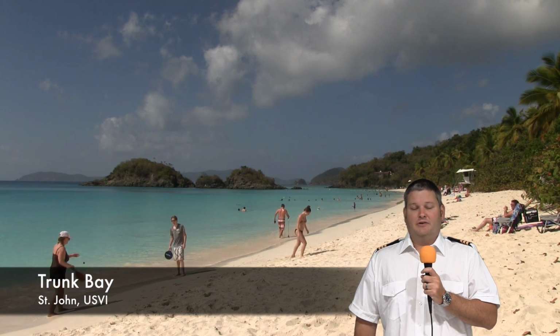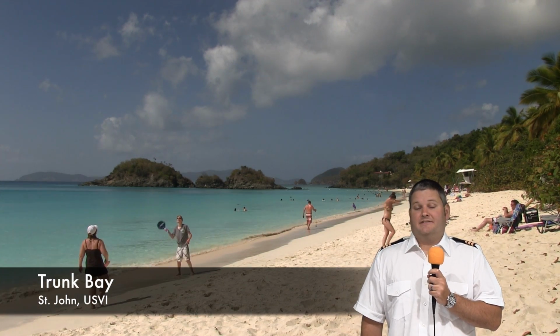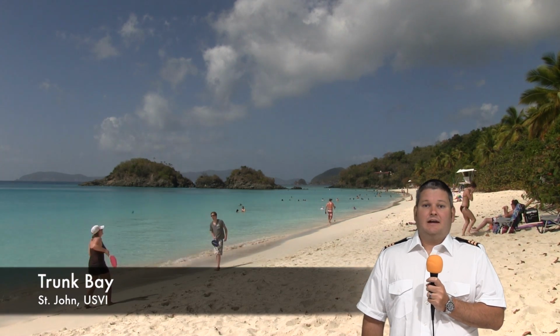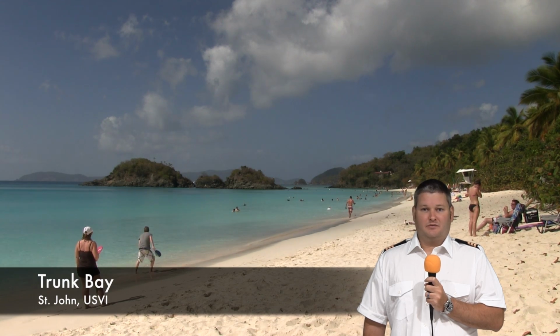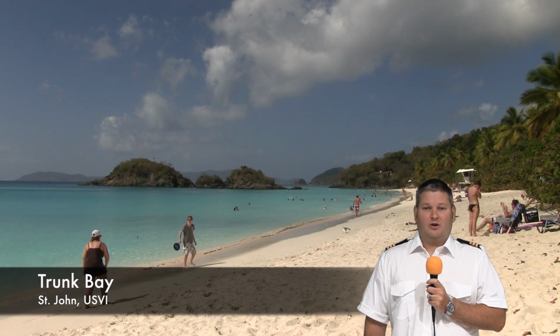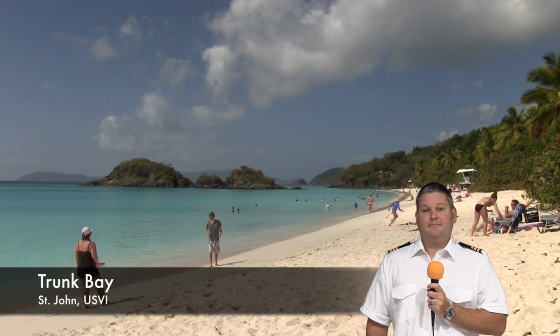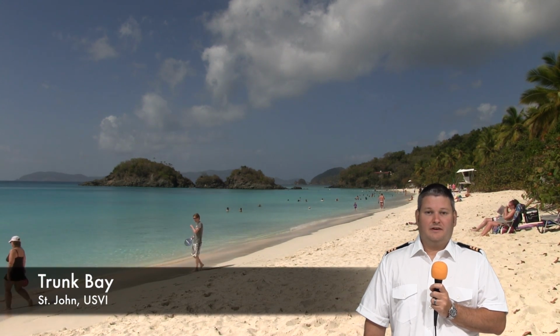Trunk Bay is probably the most popular and well-known beach on St. John. It's in the National Forest. Now, if you want to go there, you definitely want to get there early, and you want to check the cruise ship schedule, because a lot of times the cruise ships' guests will come over to Trunk Bay, and it can get really crowded. So get there early if you want to do it.